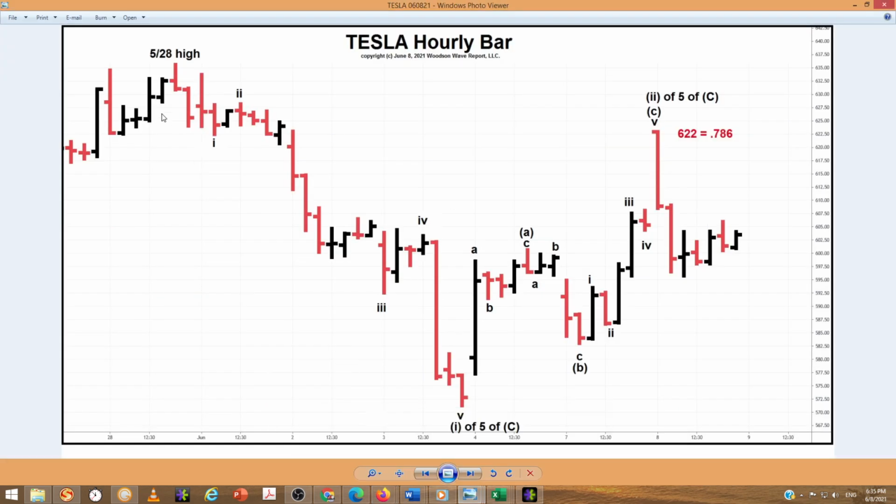Here's Tesla. Here is that May 28 high. Here is 5 waves down. That could be 1 of 5 of C. Then we have 3 waves up, an A down, a B up, and a C up for the larger wave A, an A down, a B up, and a C down for the larger wave B, and then a 1, 2, 3, 4, 5. That's a 3, 3, 5 correction. They're classic 2s, second waves, and it went right to the 786 and began to sell off.